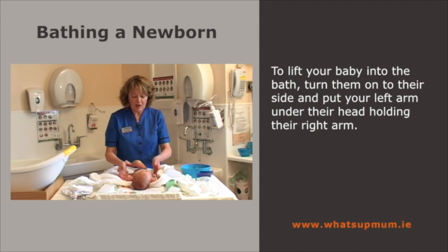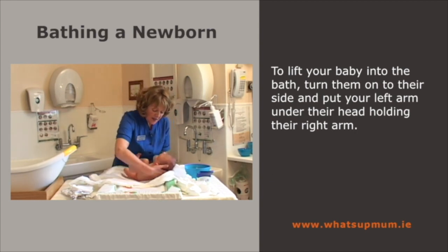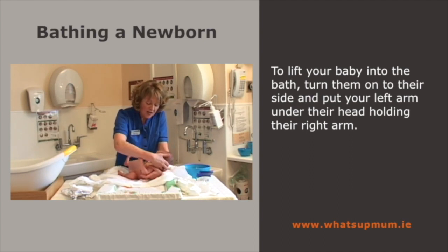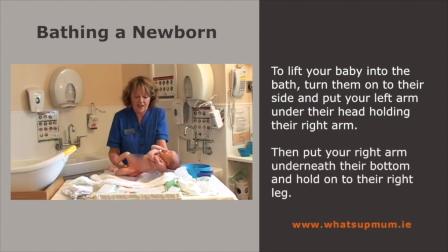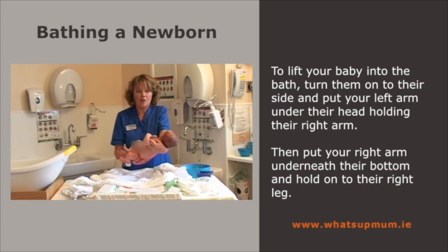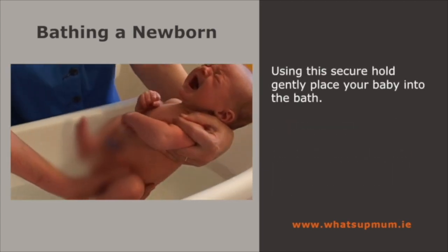Now, when you're lifting the baby into the bath, just turn the baby over on its side, in this position. Just put one arm, your left arm, underneath the head and hold on to the left arm, and put your right arm underneath the bottom and hold on to the left leg. Now you see there is no way this baby's going to fall on me. I've got the head well supported with my arm here on the left and I've got a good grip of the baby. Now nice and gently you're going to let the baby into the bath.